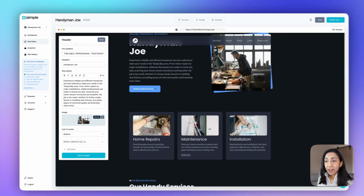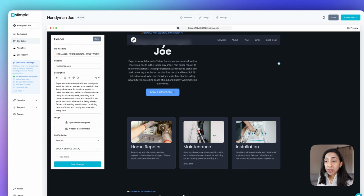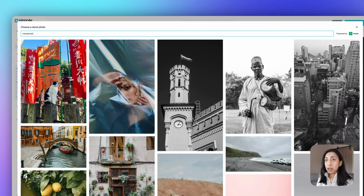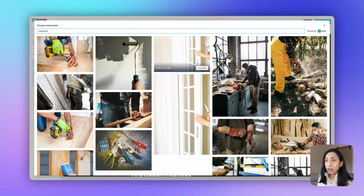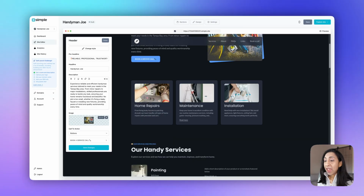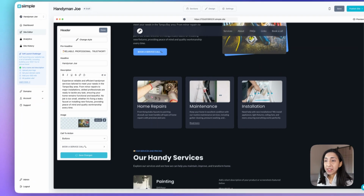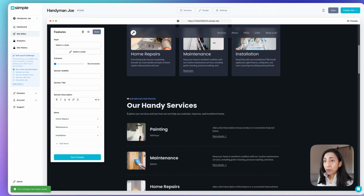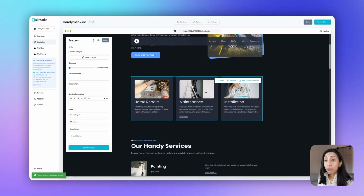Perfect. Pretty good. Then I can use the stock photos here to replace that image, and we'll say handyman. And it loads up that fast, and we can just use one of these. And every section is just as easy as that. You just click into the section, fill in your information, and let's say I wanted to add 4 options here, for example. Well, I can do that.